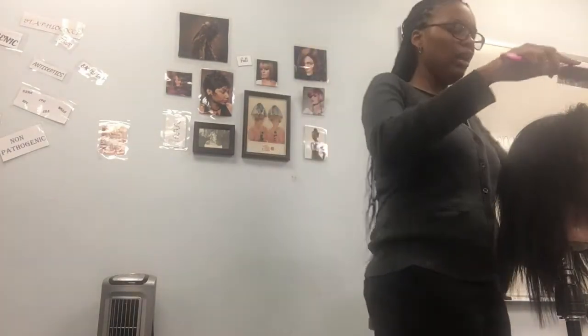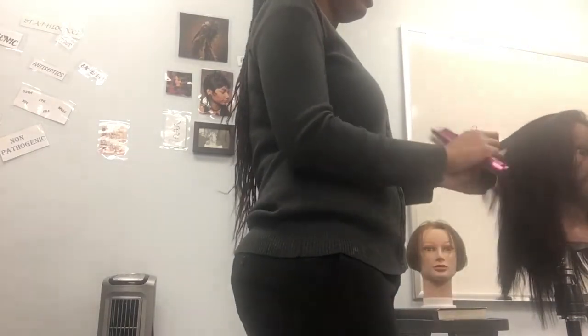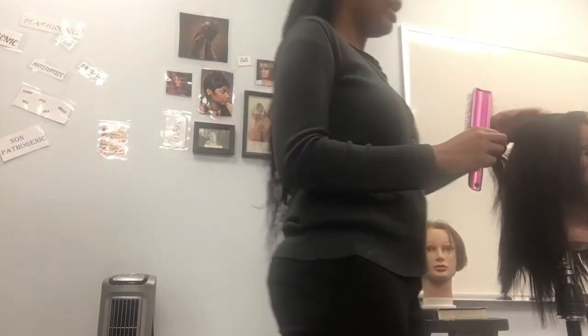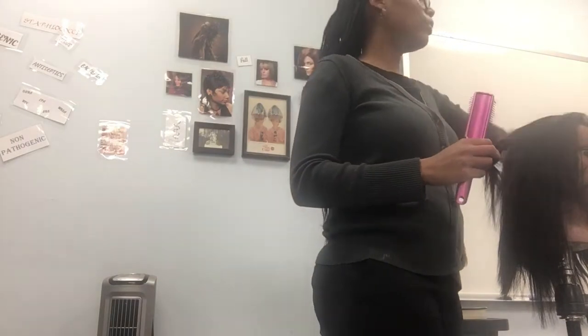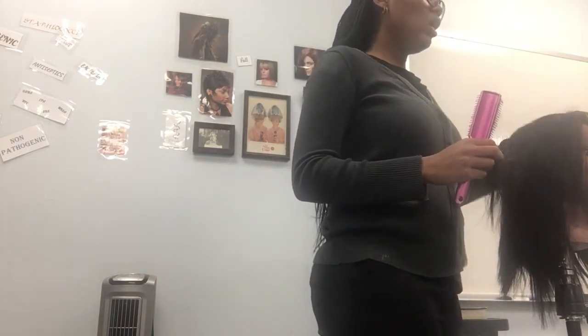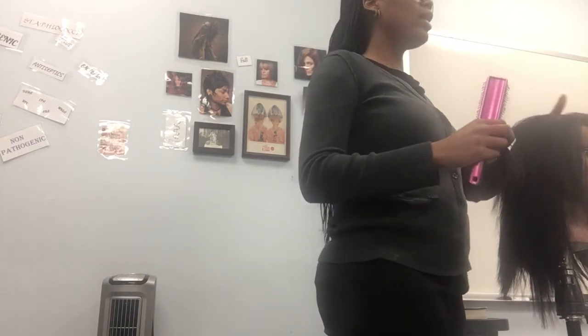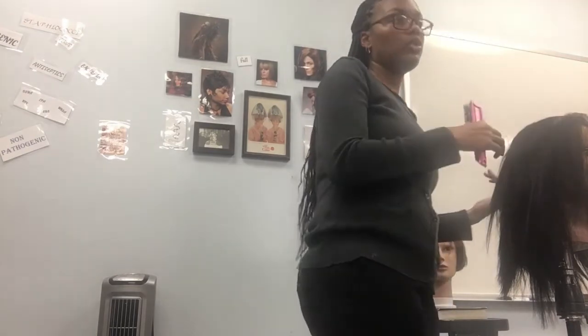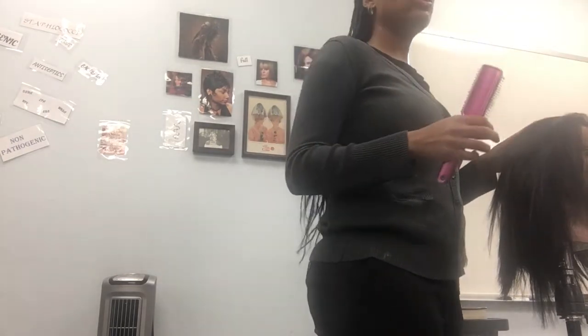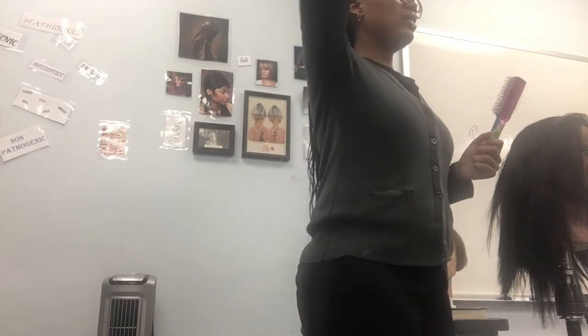So if it's really curly, I'll twist it, not a braid, but a twist, and I'll sit them under the dryer. I already put my leave-in in there, and if I wanted the heat protectant or whatever, I will put it all in their hair, and I'll part it on the desired side, and then I'll sit them under the dryer. I do not sit them under the dryer until the hair is completely dry, because what happens is it dries the scalp out a lot.